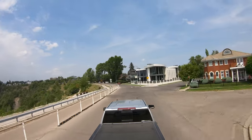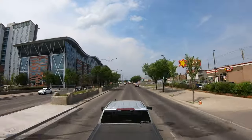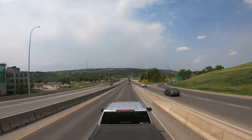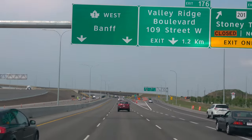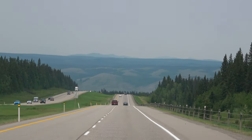I kind of like the look of all these rather modest residences. Well, timing is everything, right? And it turns out today is very smoky. We have some fires. We should be seeing mountains in front of us. They're not there. We start seeing some foothills through the haze, but not the towering peaks I was expecting.